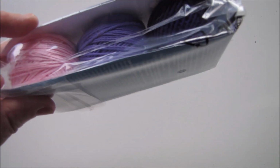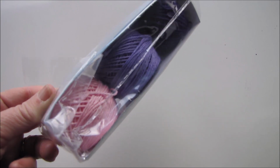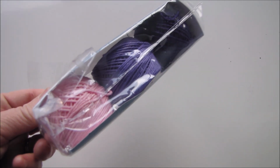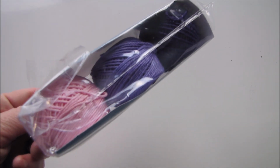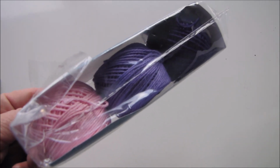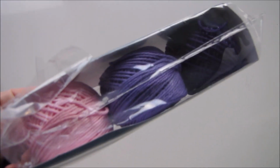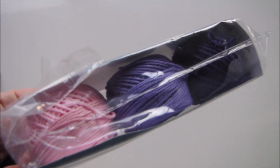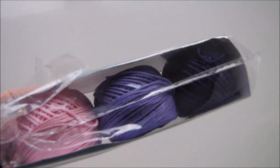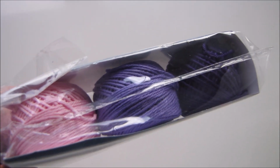So I've got that. It's pink, purple and black. I want strands of different amounts. I know you can pull strands of embroidery threads apart, but I want some that are more bound for bigger projects, as in thicker threads, and thinner ones for smaller, like back stitching or whatever, rather than take them all apart. So that's €1.99.